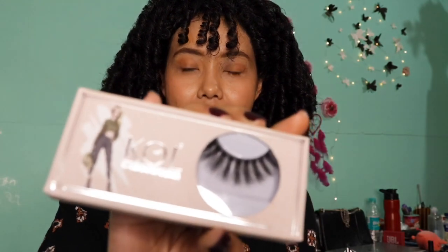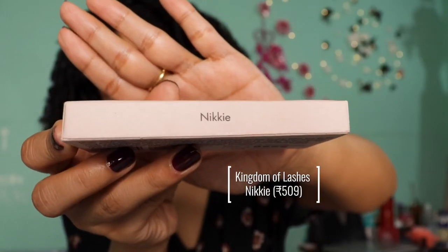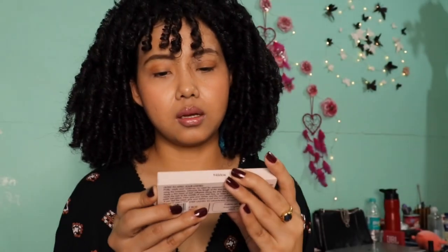I'm so excited. This 3R foam pack. Oh, I just dropped it. Okay. These three are from pack, and this is from Kingdom of Lashes, and this one is Kingdom of Lashes Nikki, and this is very beautiful. Let me see how it looks inside.